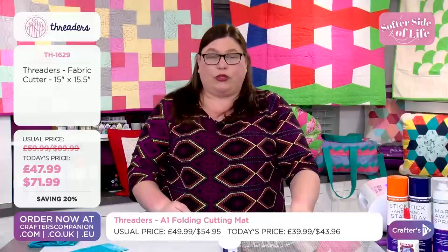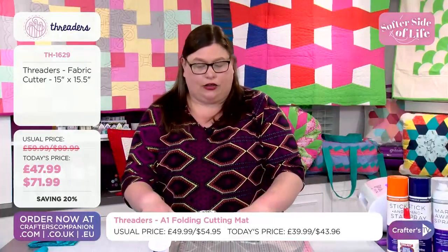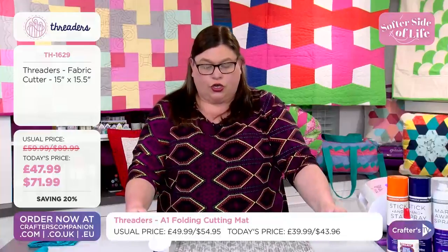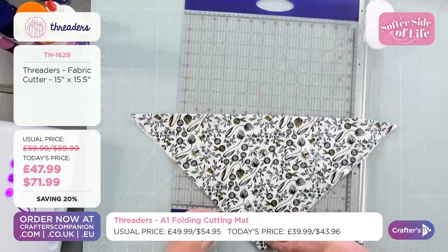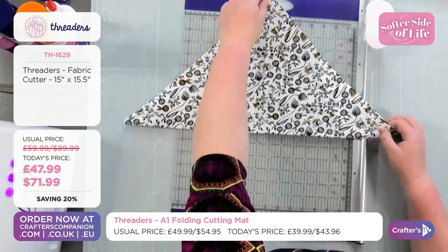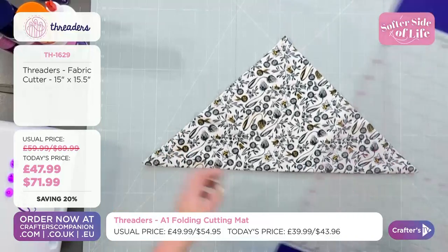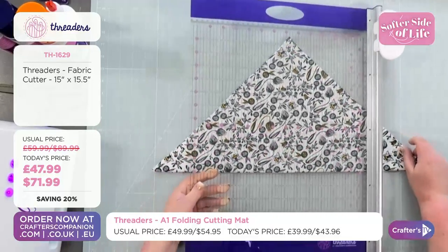To do that with this cutter as well, you can cut your straight strips, your squares and your rectangles. If you're wanting to cut on the bias, I've got a square of fabric here, and I've got it folded here, and then I'm just going to line it up.